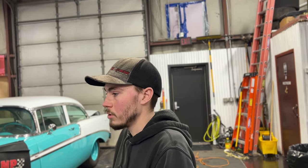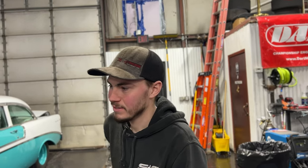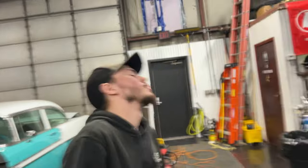Yeah, so it's got more. It spun a lot. It's got more power this year. We're going to have to go to drag strips. We're going to have to go to the track this year. And well, we went last year, but somebody bailed.